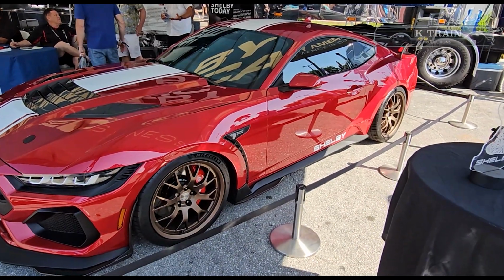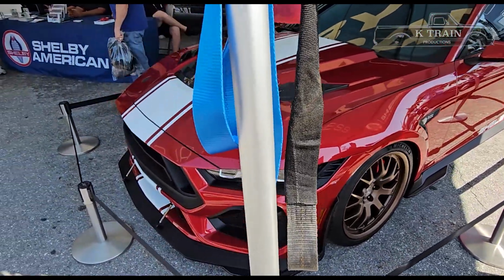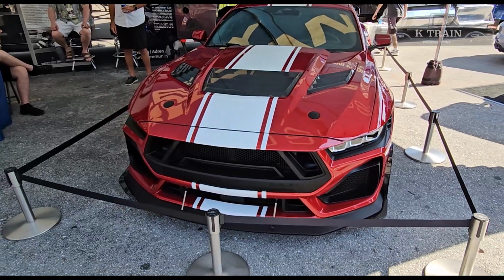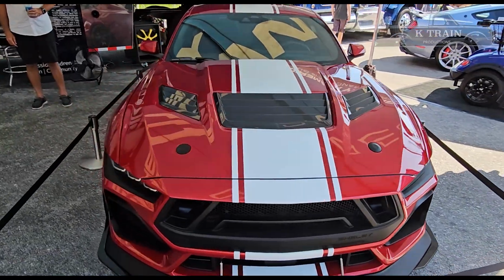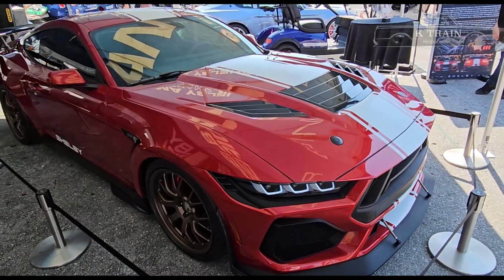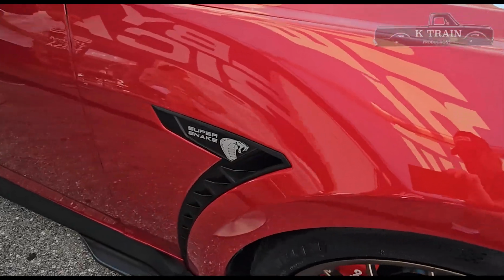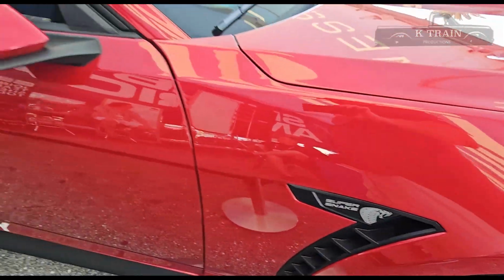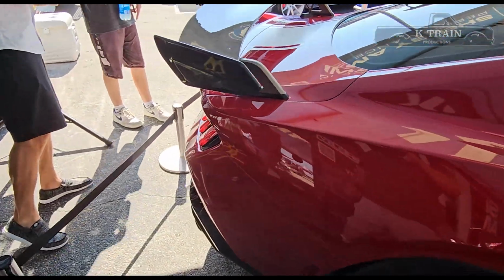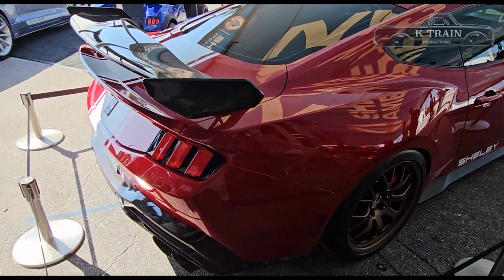Here's a brand new 2024 Shelby Super Snake, which has over 850 horsepower. This was unveiled Thursday here at West Palm Beach. This car was on the stage, and being the 60th anniversary of Mustang this week, it has the same red color that the original Mustang had. Of course, look at the insignia here on the Super Snake. Also, speaking to the guys at the Shelby booth, they said there's a supercharged Coyote pushing out over 850 horsepower, and it is a Whipple supercharger tuned by Shelby themselves.